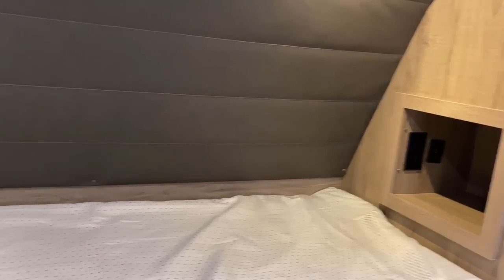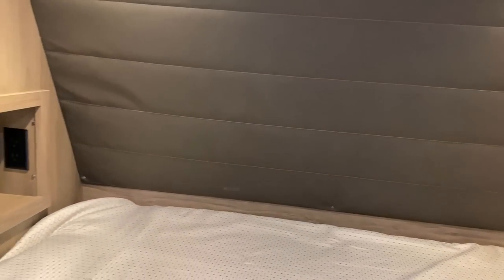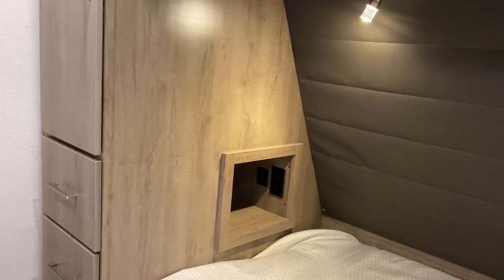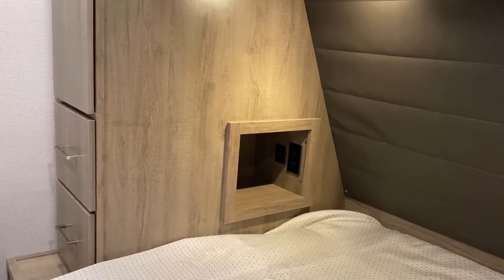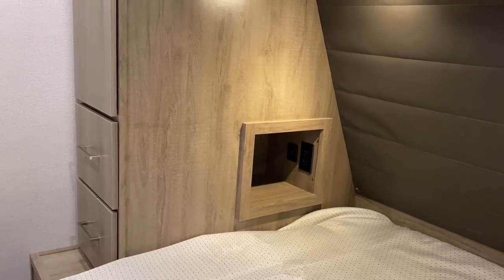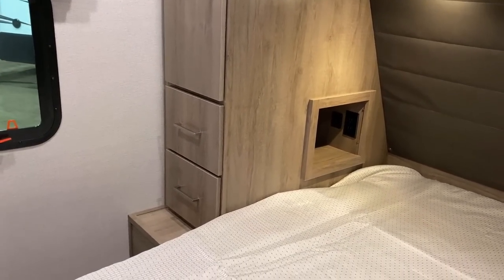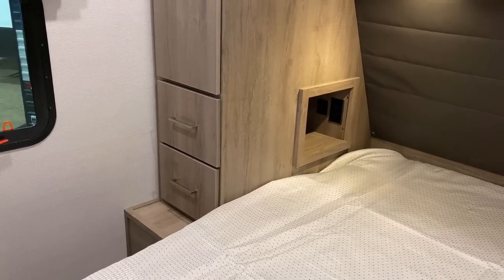And if you notice, there's household and USB outlets on both sides. Now, CPAP users, can you give me an idea? That is about a foot wide and 10 inches tall. Is that big enough for your machines? Would that be a CPAP cabinet? At the same time, it'd be an awesome little phone charge station.